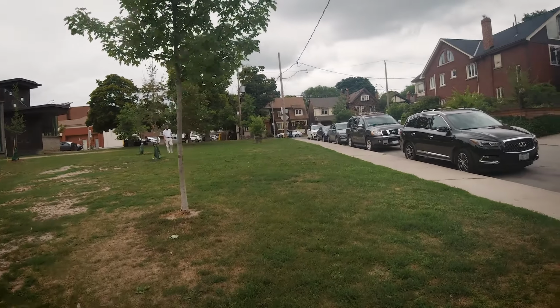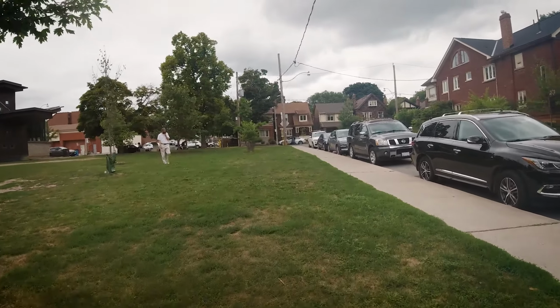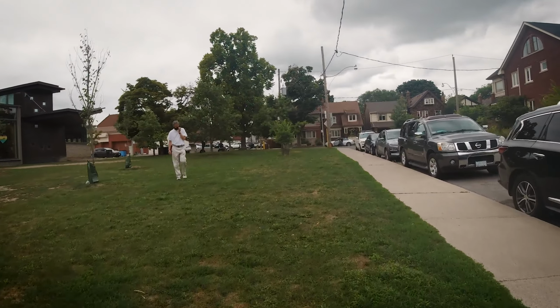Anyway, how far was it from your living room to under that bridge? Oh my God! I don't even want to say it because it's embarrassing. Maybe 3-4 minutes of walking.